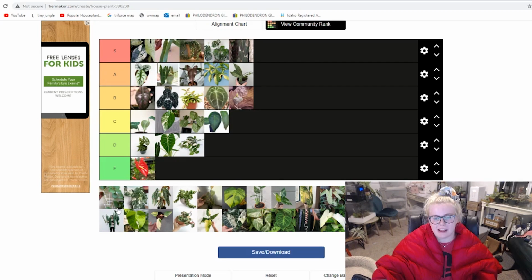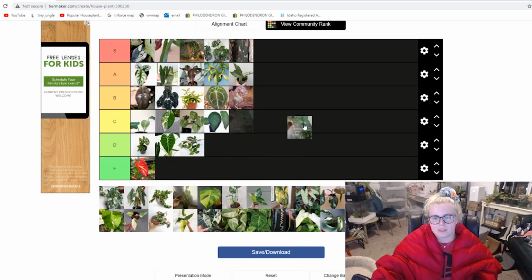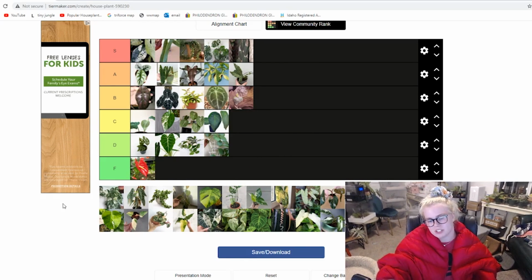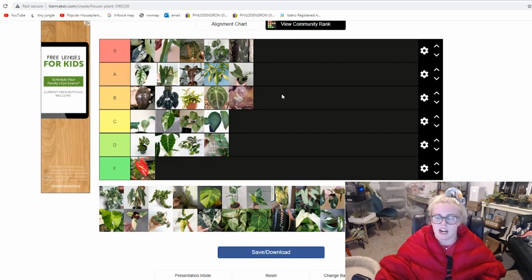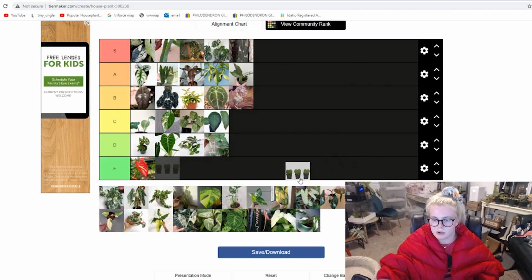The next houseplant on my list is Hoya carnosa... Hoya carrii. I'm going to give this a flat old D tier. The leaves look like paddles, which is kind of fine, but it's just not the coolest. There are a lot of other cooler ones out there, and it's so slow growing and so expensive. And the care is pretty difficult, just because it's one of the more tough Hoyas to take care of, so definitely D tier.